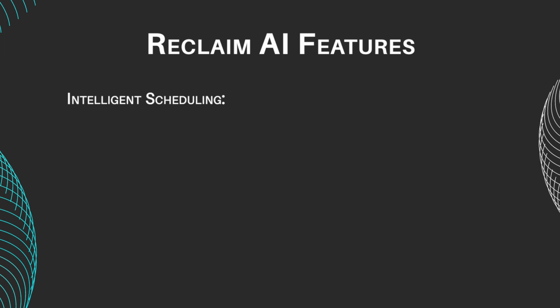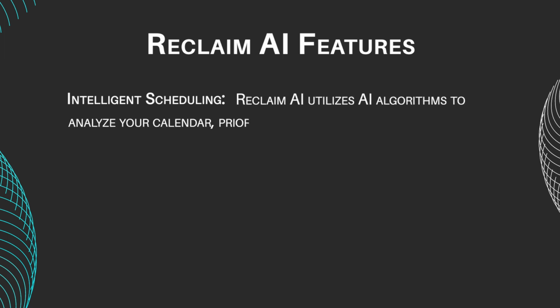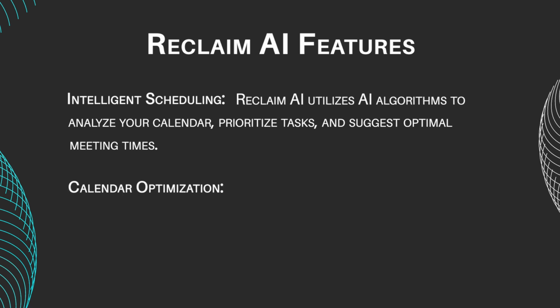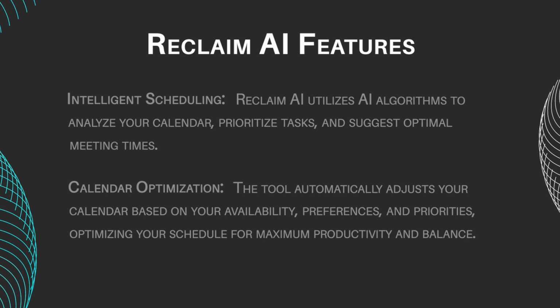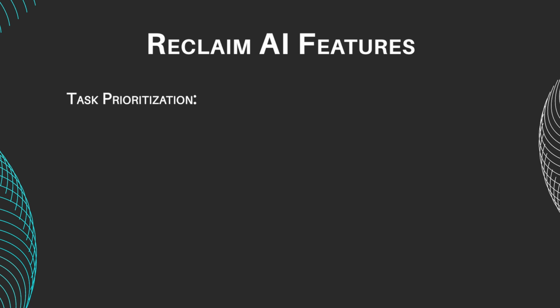Intelligent scheduling. Reclaim AI utilizes AI algorithms to analyze your calendar, prioritize tasks, and suggest optimal meeting times, ensuring efficient use of your time and minimizing scheduling conflicts. Calendar optimization. The tool automatically adjusts your calendar based on your availability, preferences, and priorities, optimizing your schedule for maximum productivity and balance.